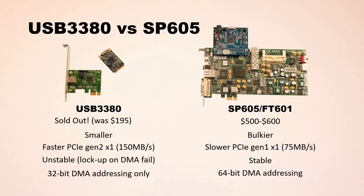If I compare the SP605 FPGA solution with the earlier hardware I used for DMA attacks, the USB 3380, the USB 3380 was sold out earlier this year, and the FPGA solution is a little bit more expensive. It's bulkier. It's also slower, as is at the moment. But it's much more stable, and you will be able to do 64-bit DMA memory addressing as well. And that means that you're able to access memory above 4 gigs as well as memory below 4 gigs. And this is a huge difference compared to the old hardware that we were only able to access memory below 4 gigs with.